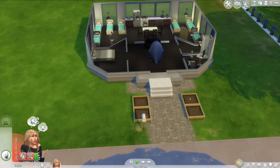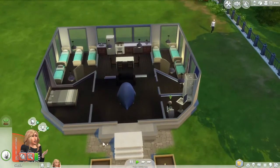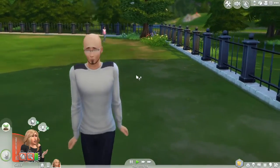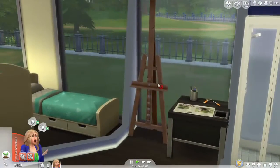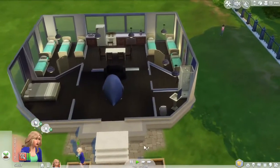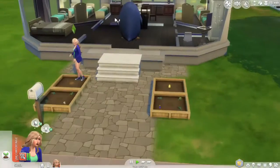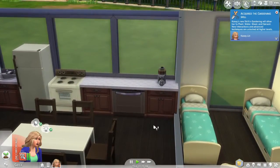Paint on easel, let's pin that so that we get satisfaction points for that and become inspired. Cool. I love the pin thing. Okay, look at this, aww. So uncomfortable. And now we're going to... too uncomfortable to do that. Okay. Grab a drink.